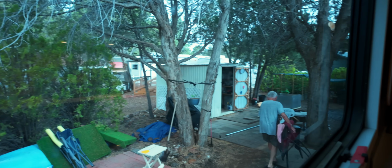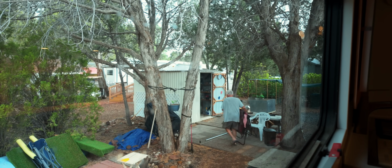Oh my goodness, it really started raining. We just got to Nomad Dad's, his little RV spot, and the rain's really picking up.